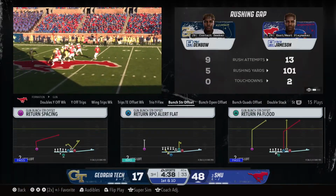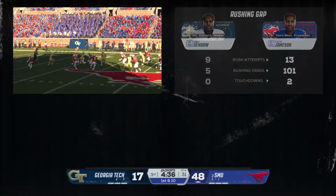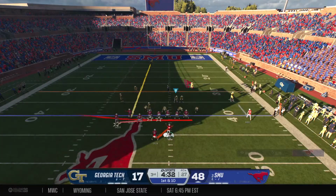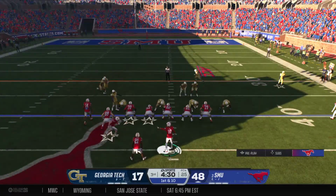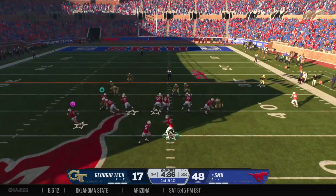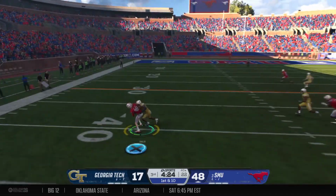This shouldn't be a surprise to anybody. If you've got the lead in the third quarter and you want to keep it, you got to bleed the clock. Best way to do that, run the football. And you're now seeing this offense call these run plays back to back. They are trying to be physical, and they're trying to stay on the field.